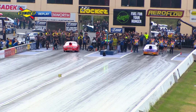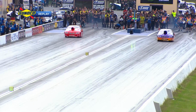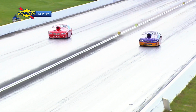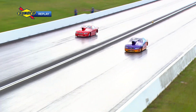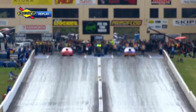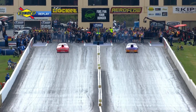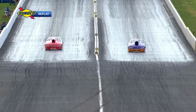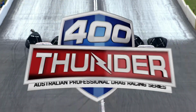I'll have a look at this, Mark. That was a good run both sides of the racetrack, but it's all horsepower down the top end. Yeah, on the Sunoco replay here, Chris Soldatos, 6.98 seconds. Kotzius goes 7.07 beside him for the loss. It's going to be interesting to see the points after this round because we've got so many 6-second runners. Well, so we had 4 cars dip into that 6-second zone here in round 1. I can't wait for round 2.